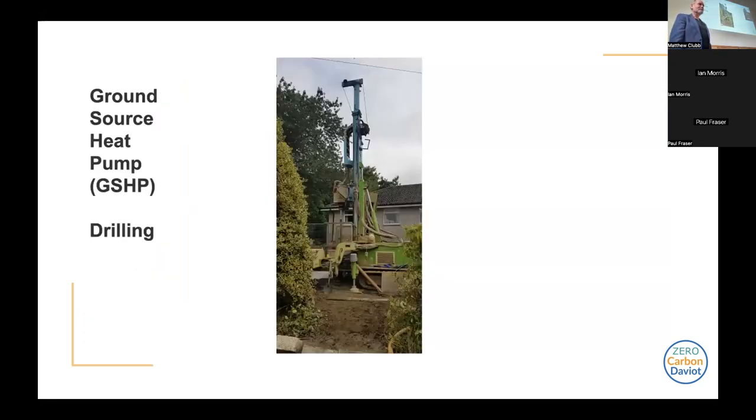Then we went on, somebody mentioned heat pumps. In a different session, we can talk about air source versus ground source. In Scotland, ground source is a no-brainer, except that it costs money to put in the ground loop. So we had to drill a hole. And if anybody's interested, we can go down to the house and you can have a look at this after the session.